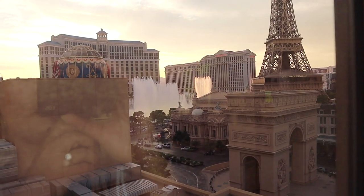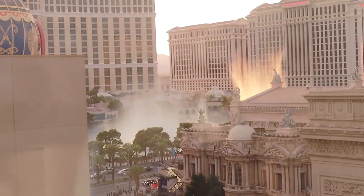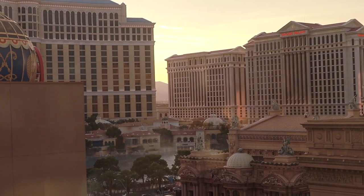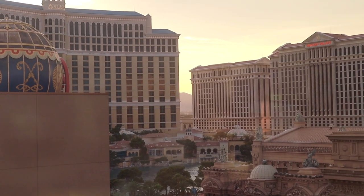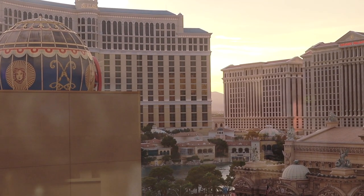Finally, first time I'm catching this. The Bellagio fountains are going off. We can totally see it from our room. So awesome. I'm so glad that we have this view, but I think it's gonna be even better at night. Oh, I guess that was the end of the show. I caught the tail end, but it might be even better at night because the lights will be on and everything, and I think that'll be even prettier.